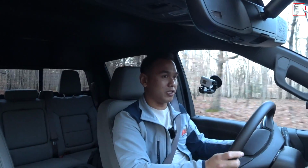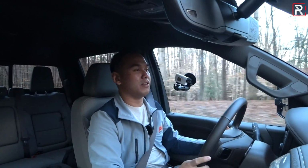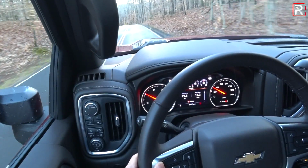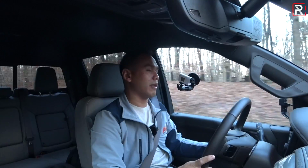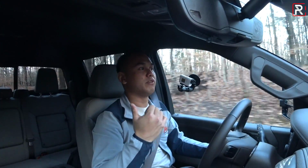But setting off in the all-new Silverado HD, the one thing that will impress you immediately when you get behind the wheel of this truck is just how refined it is. For a 6.6 liter turbo diesel V8, it's a very quiet engine, which is a good thing and maybe a bad thing for some traditionalists. I know some people who drive the Cummins diesels really like how loud those engines are, and this engine definitely has some of the diesel clatter, but you're also going to appreciate the refinement that it comes with.